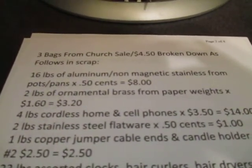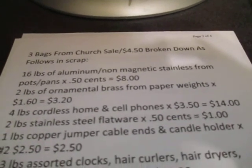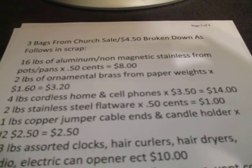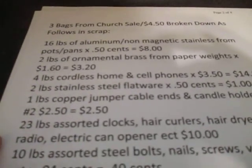Those bags that we had from that church sale, they were stuffed full. They averaged about 20 pounds a piece, just full of all kinds of stuff that I found. I was just throwing stuff in bags. It came out to about 16 pounds in aluminum and the non-magnetic stainless from all the pots and pans we found. 50 cents a pound, about $8.